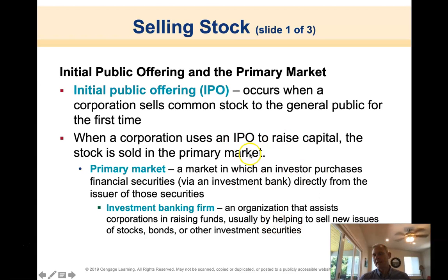We're going to talk a little bit about selling stock within corporations. We talked a little bit about common stock versus preferred stock, but selling stock is another way for a corporation, a public corporation particularly, to generate cash. An IPO, I'm sure you've all heard of IPOs, occurs when corporations sell common stock to the general public for the first time.